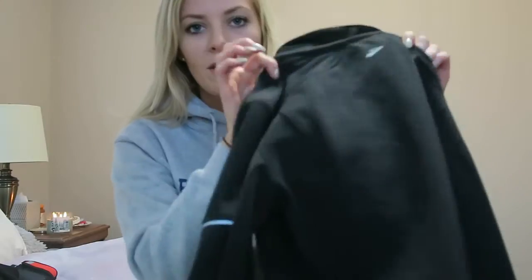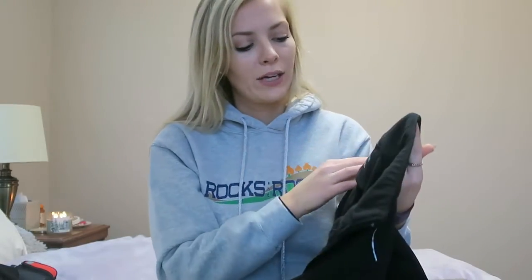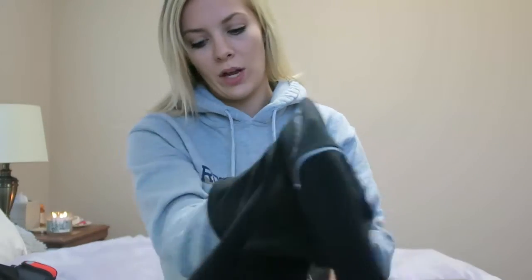Cotton pants are the worst idea in the cold. I don't know what it is. They're not warm at all. You're gonna feel the wind blowing in places you didn't want to feel the wind blowing in. I would say invest in one good outerwear jacket. This is my favorite outerwear jacket. It's by Brooks. It's weather resistant on the outside, so if it's snowing or raining, it'll just wipe off.